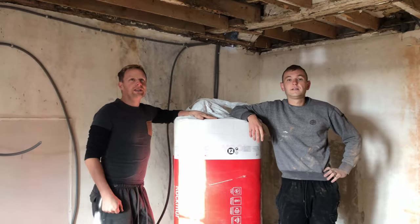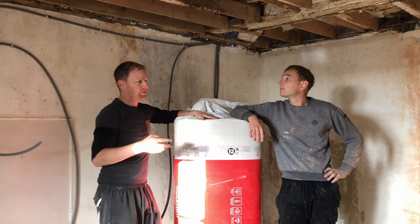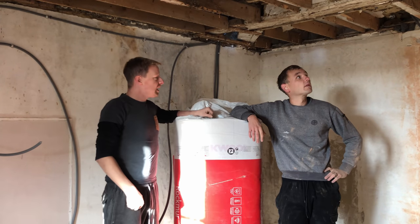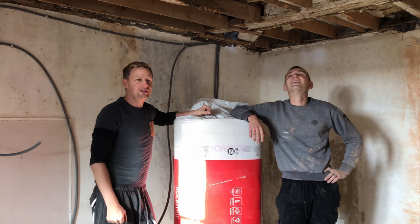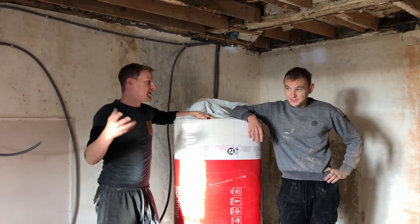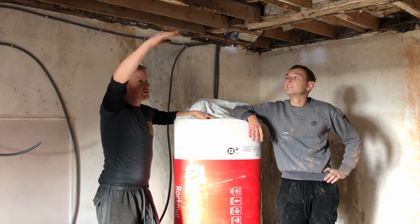So next job to get on with here is the bedroom. Now she's got all of the electrics sorted. We want to concentrate on the roof and then we'll come back to doing the wall. And to keep us nice and toasty during winter, we've got a nice big bag of rock wool here. We're just going to put this in between the joists and then put some plaster on.